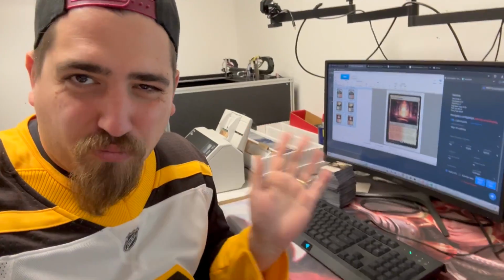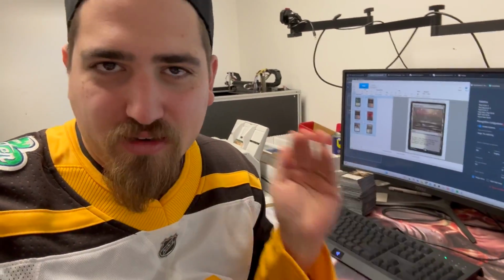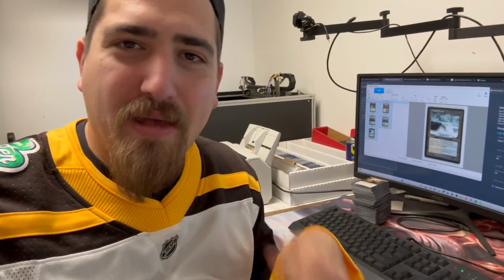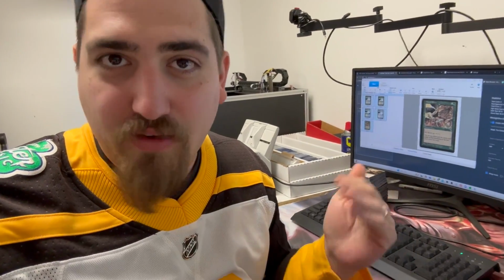Now there is an amount of pre-sorting you have to do. These are all near mint non-foil cards. I'm batching them out into batches of 500. I'm labeling them as I'm uploading them, and then I'll have the total of 3,000 cards scanned in, and it will actually be able to give me a CSV of all the cards.